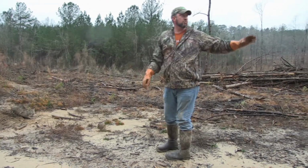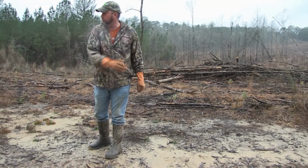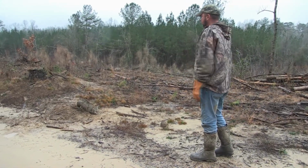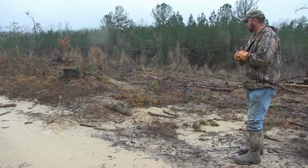And there's a 2-track that comes right along this hardwoods pine thicket. It goes all the way out through this property, and we have this 2-track road right here. So all that game is naturally funneled right along this edge down through here. And it looks like he's got a Duke 175 set there and connected on this cat.